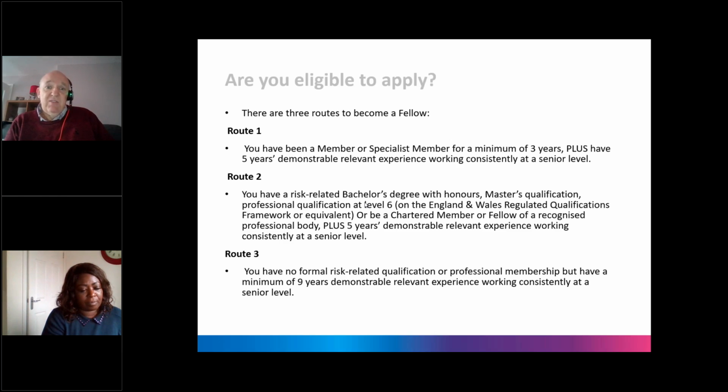The second route is where people have a bachelor's degree with honours or a master's qualification, or a professional qualification at level 6, or they've been a chartered member or fellow of a recognised body, not necessarily just IIRSM. It could be somebody such as IOSH, IRM, or the Institute of Leadership and Management, where they deal with risk, with supporting 5 years, again, of experience working at senior level.